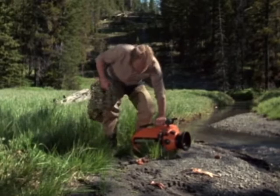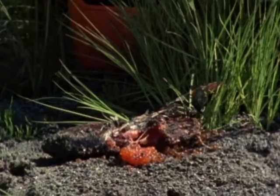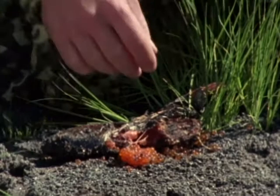We're not the only ones interested in cutthroat. A grizzly knows good eating when he catches it, and an egg-laden trout is a double treat.